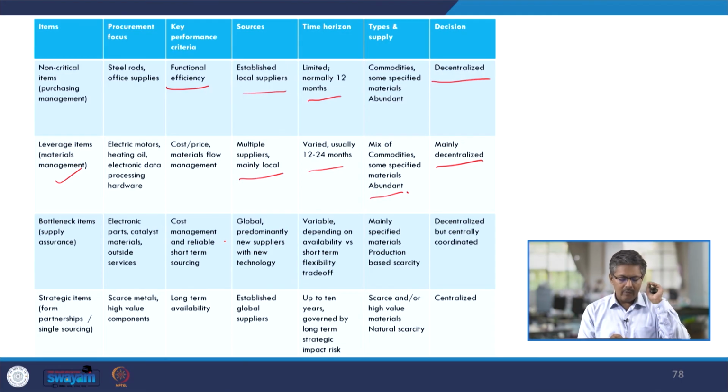Who are the sources? Where do you get these materials from? Globally, you can get it from any place in any country, and predominantly new suppliers with new technology, because you might look at some innovation or development which can bring a new change in your product. What is the time horizon? It can be somewhere in between. It is generally within a time frame of more than a year, so you can say mid-term.